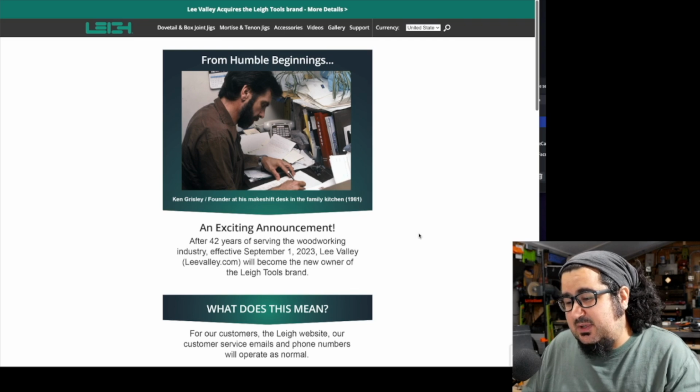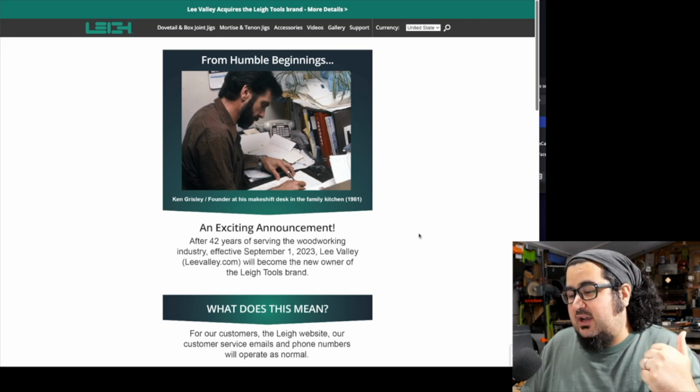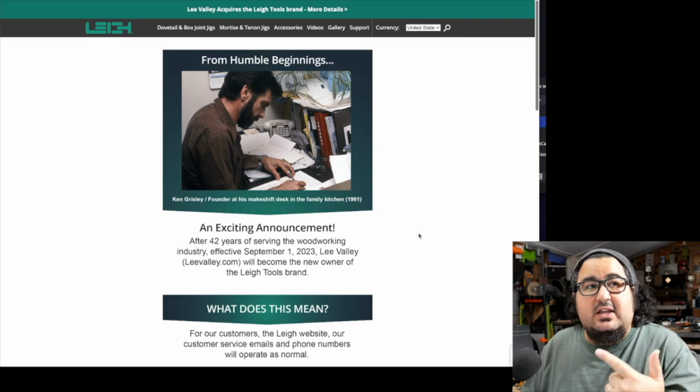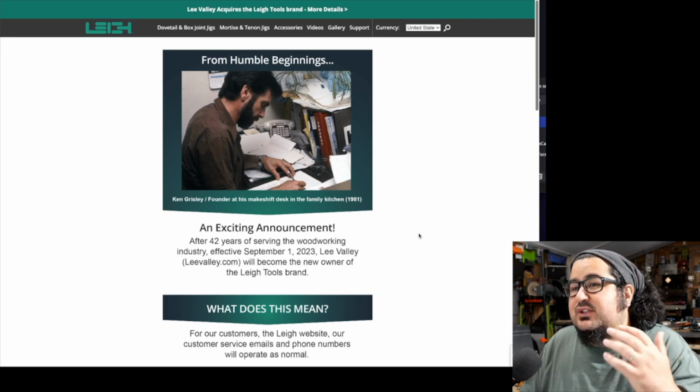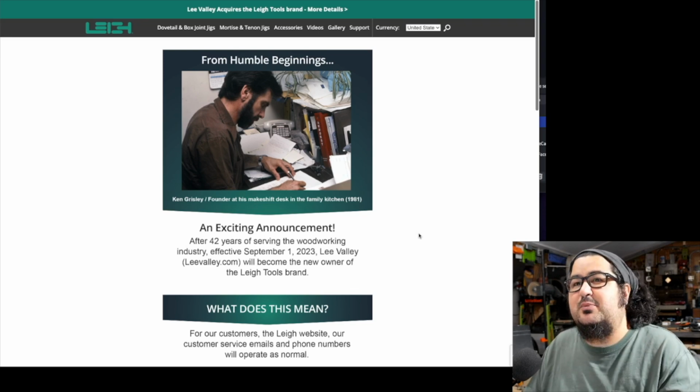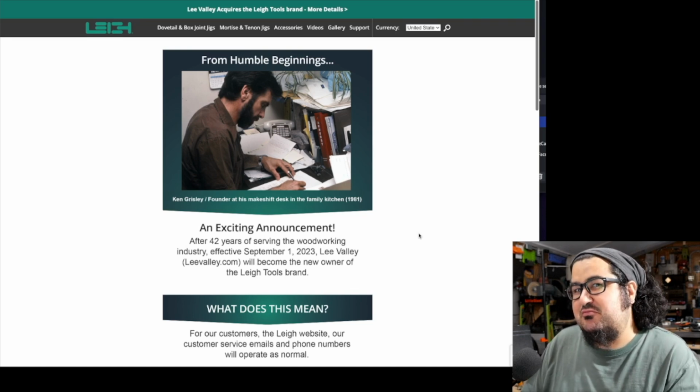Lee Valley has bought Lee Jigs now. They've bought Ron Hawk Blades. They've bought all sorts of companies. Beal Toolworks. It's really, really interesting. Hopefully we can talk to Robin at some point and get his insight.